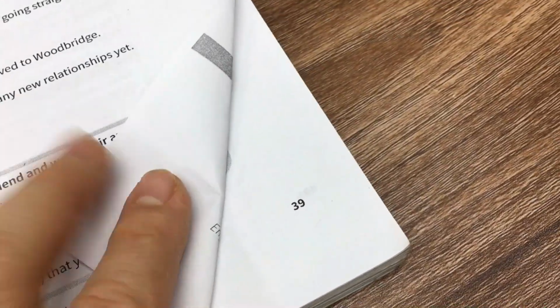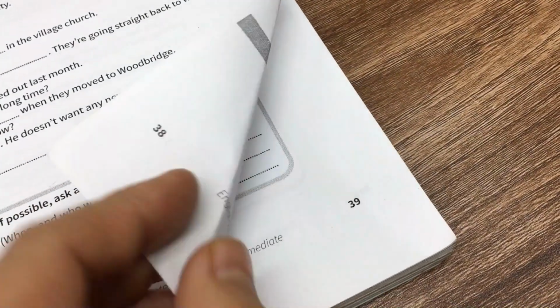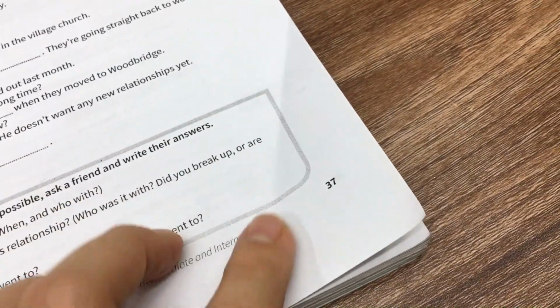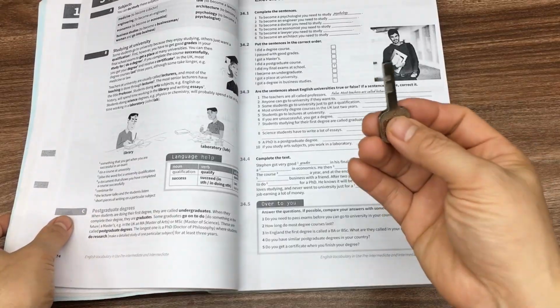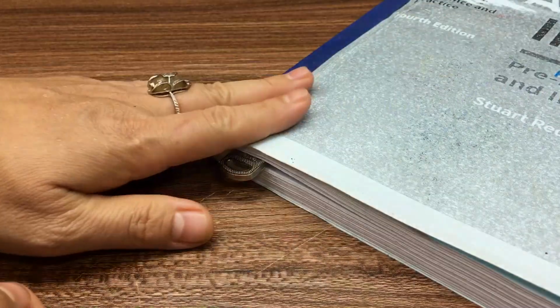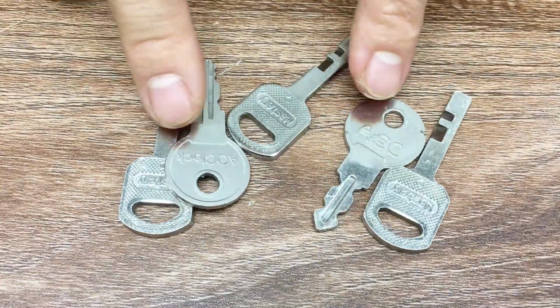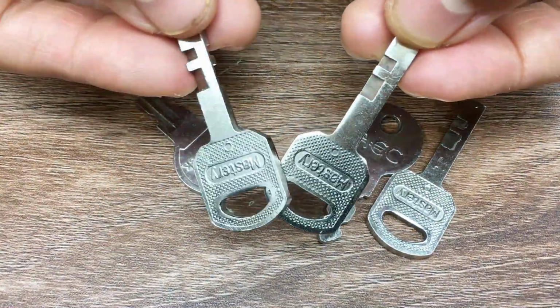Some of you may fold the corner of the book and use it as a bookmark, but our book will look especially ugly and lose its value after being folded like that. So for those who love reading, there is no need to spend money to buy bookmarks. Just try it with an old key. Very convenient. After seeing these tips, do you still want to throw away old keys at home? Actually, old keys have many uses.